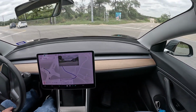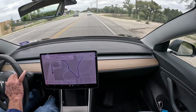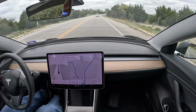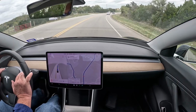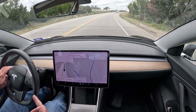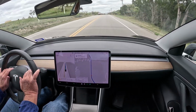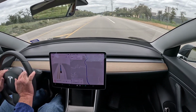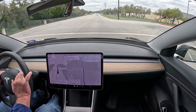Oh, look at that beautiful turn. Perfecto. Oh, let me interrupt. Alright, sorry for that short interruption. Hey, like I was saying, that was a nice turn, wasn't it? That's the way you're supposed to do it. See, I was thinking of interrupting it every 2 minutes, but I don't think I'm going to be able to stay on top of that and do it that way.